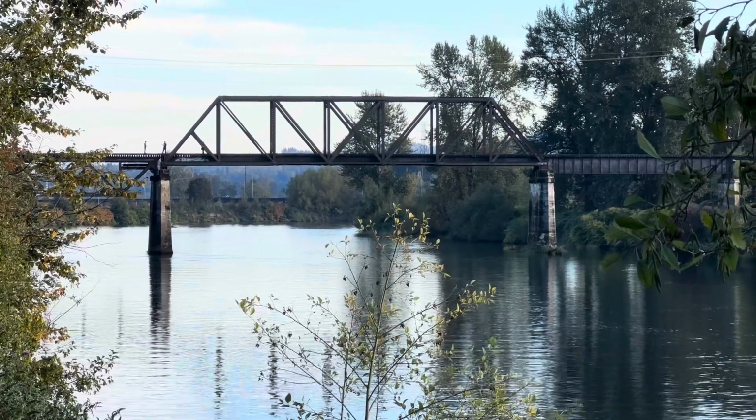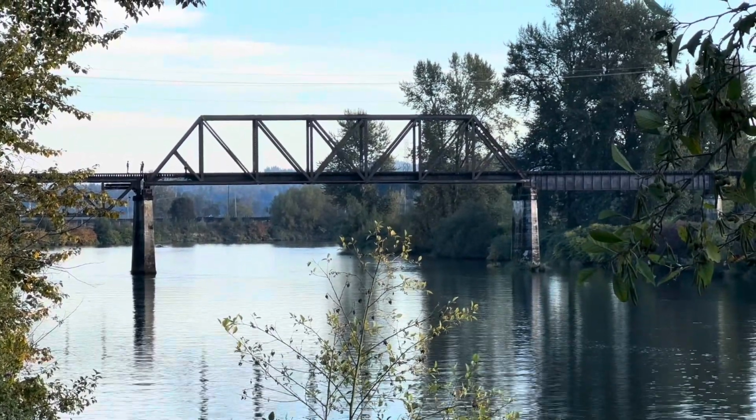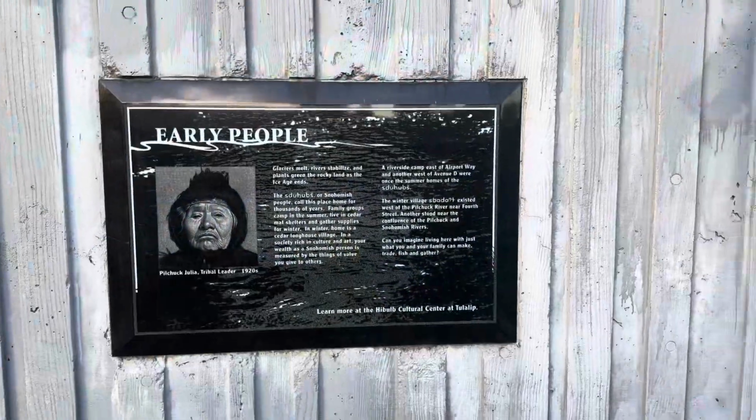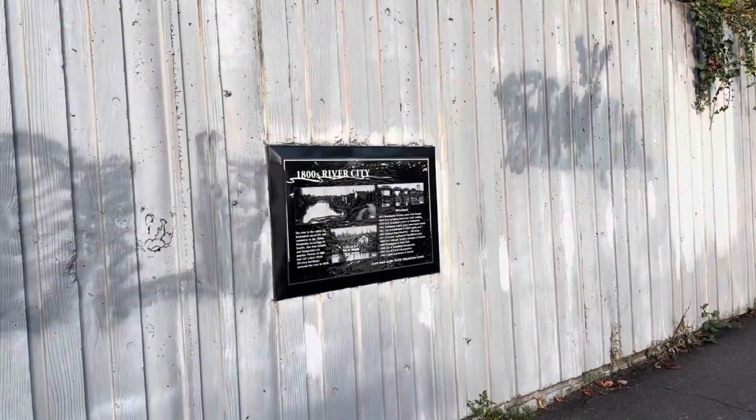So pretty dangerous. You can see there are people up there on the bridge. I hear a few people meet Jesus after falling off once in a while. These are the early people that used to be here. This is an 1800s river town.